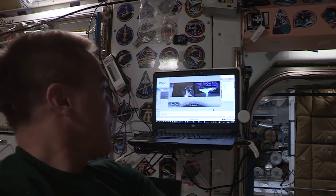We're going to have two new crewmates here tomorrow. Well, a few things have to happen between now and then, but that was a big thing. Small using cold gas thrusters.